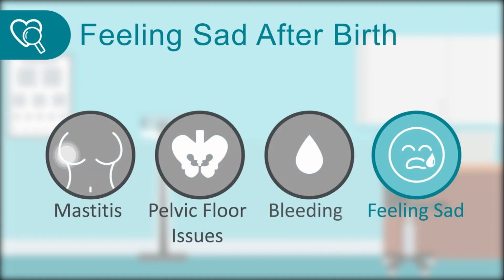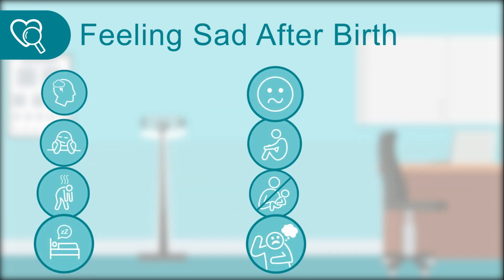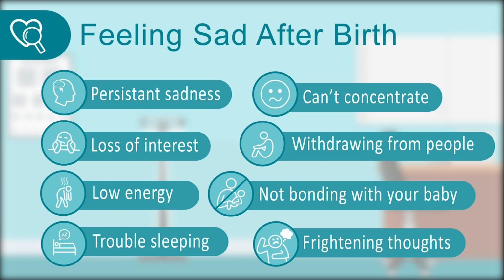Postnatal depression is a mental health condition that many parents have after having a baby. It is common and affects more than 1 in 10 women. There are many signs that you or someone you know might be depressed, including not bonding with your baby and having frightening thoughts of hurting them.